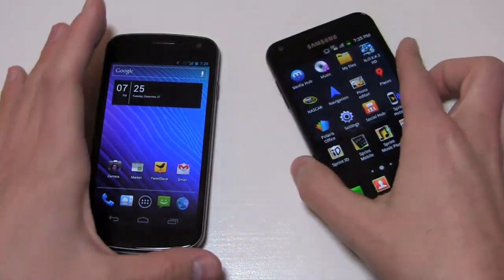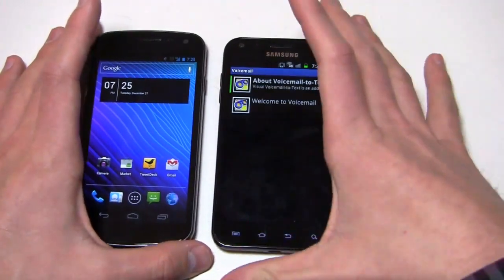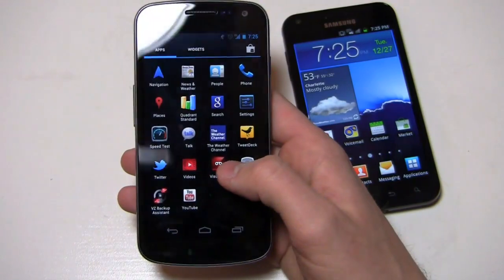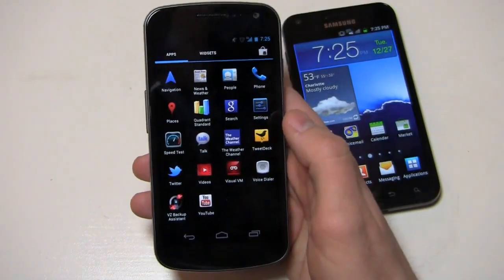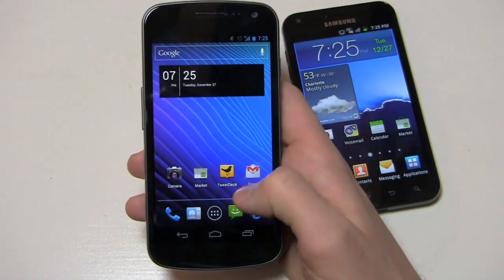You do get a nice little value there, and then you get, of course, visual voicemail as well, which is nice because it's free on the Sprint side. It's $2.99 per month on the Verizon side. So if you're somebody like me, you really like those additional features, sure, you can get some alternatives in the Android Market. But hey, $2.99 versus free, you really can't beat that.